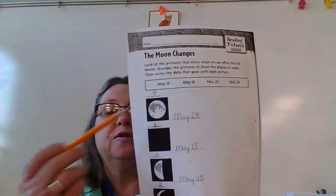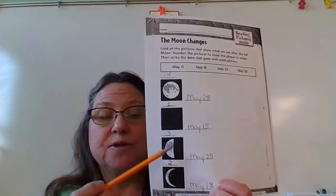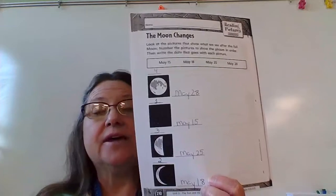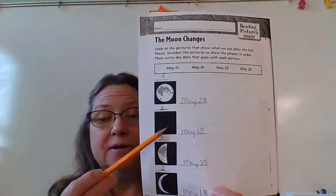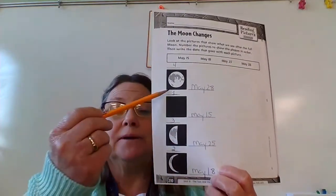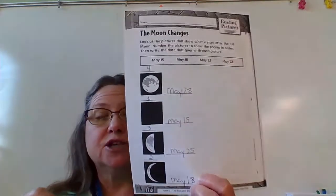And then by May 28th, we have that full moon. So it goes from the 25th to the 28th to become a full moon. And then, like I said, it starts getting smaller and smaller until it gets back to the new moon. And then it starts back over. It gets bigger and bigger, then smaller and smaller. Okay, so that is how the moon changes.